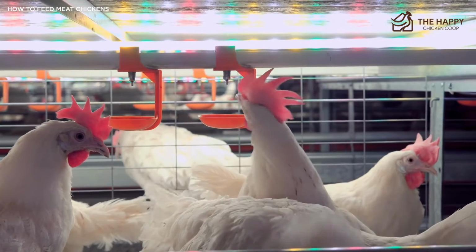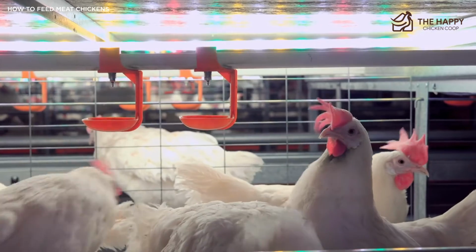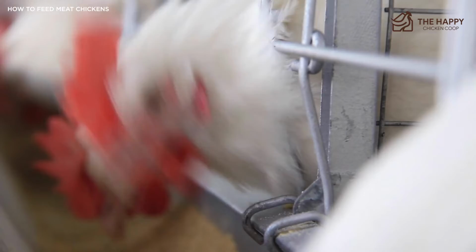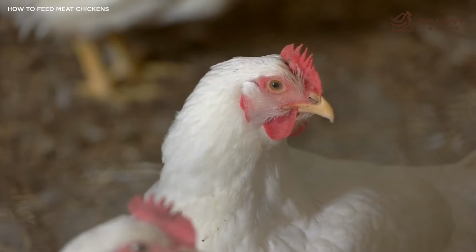I recommend feeding your chickens 12 hours on and 12 hours off. This means you should keep their feeders full during the 12 hours on and remove their feeders for the following 12 hours. Try your best to feed your chickens during daylight hours because chickens are creatures of habit and prefer to roost and sleep during the night.